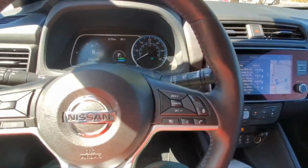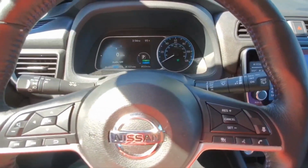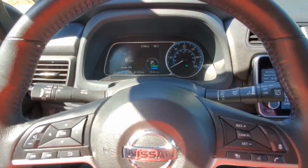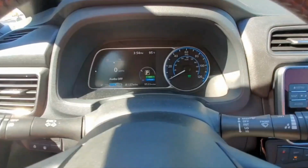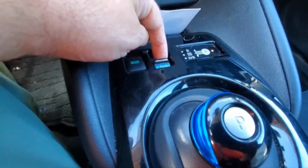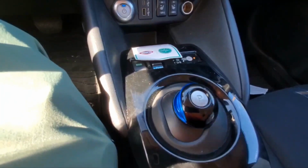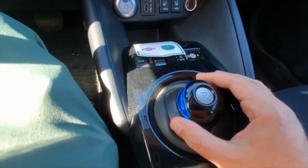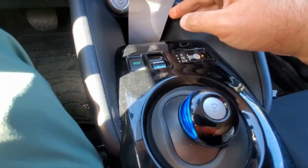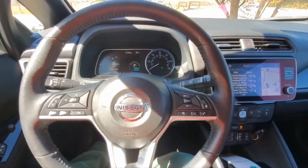Furthermore, the instrument panel gives you all pertinent information in terms of your direction, how much charge you have instead of a fuel gauge, how far you can go, and all your controls for your e-pedal. Right here, turn it off, turn it on, eco mode, and the shifter to move into reverse or drive. As you can see, reverse is forward, drive is rear. It's actually a very good layout.